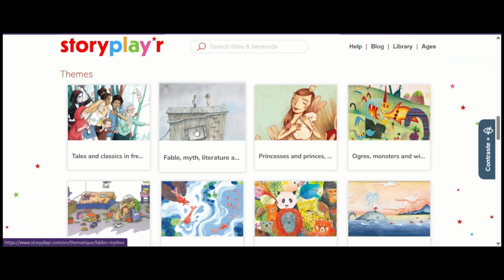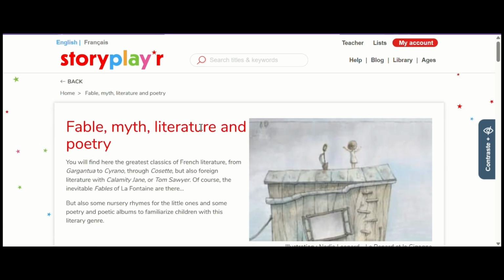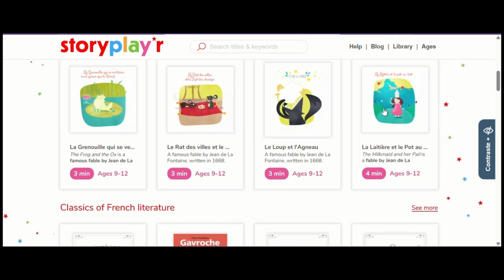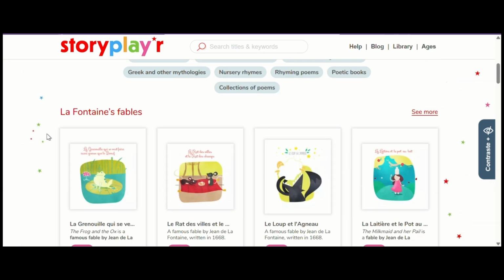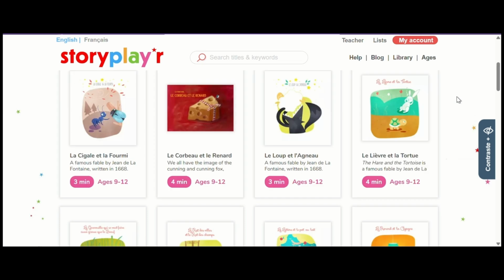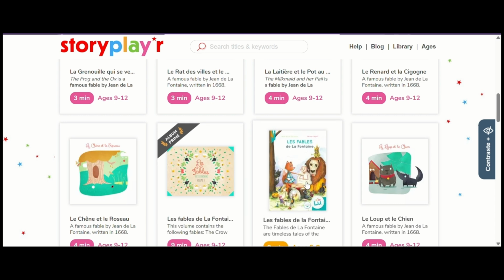I will show you how one theme is presented as an example, but obviously all of the themes are presented the same way. So let's take this one. We have fable, myth, literature and poetry, and below here you have all of the sub-themes. You can click on one if you like, but you also have a preview of them if you scroll. Now let's take this one, we can click on see more, and here we have all of La Fontaine's fables. Once again, all of the subcategories are presented the same way.